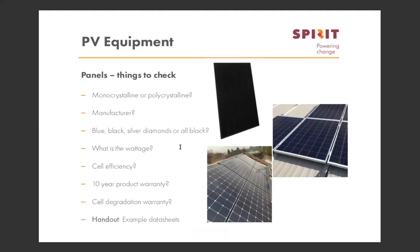So what you're really buying is the warranty, which on the best panels will give you a better cell degradation warranty. They'll assure you that the cells will not degrade as much as a competitor's panel. So it'll be something like 94% of the original capacity will be held after 25 years rather than 80% or so for the top end panels. And you'll also get a 25-year product warranty instead of a 10-year product warranty. So really it's more about the warranty that you're buying into with the panels rather than anything else, and obviously the output.